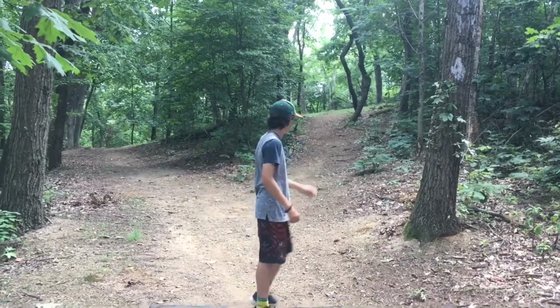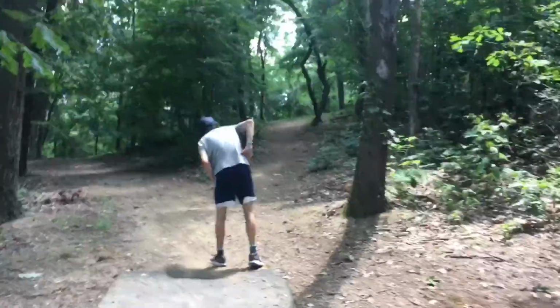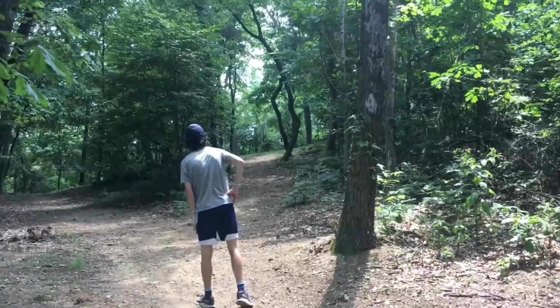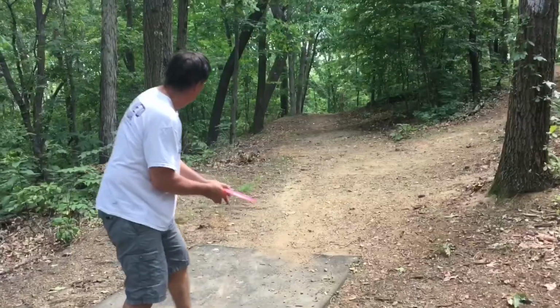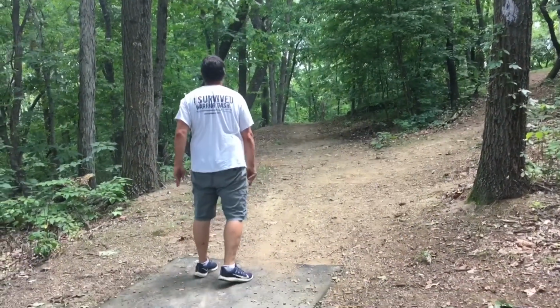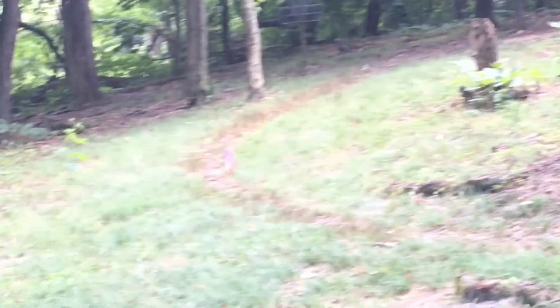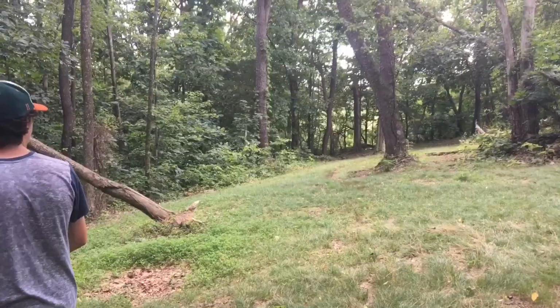Oh, Matt takes this, somehow knocks it through. Super high. I put it off to the right somewhere. That worked out, huh? Yeah. And Dad forehands it off the side of the hill. So, not great starting out. Dad is able to save his.